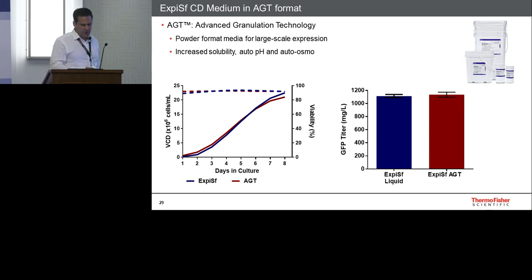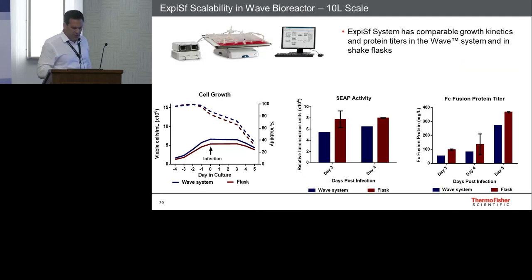And what's new with the Expi-SF system? So for large scale, as I mentioned previously, for vaccines, VLPs, AAV, baculovirus is of significant interest to manufacturers. So we do have an AGT version, an advanced granulation technology version of the media for scale up.